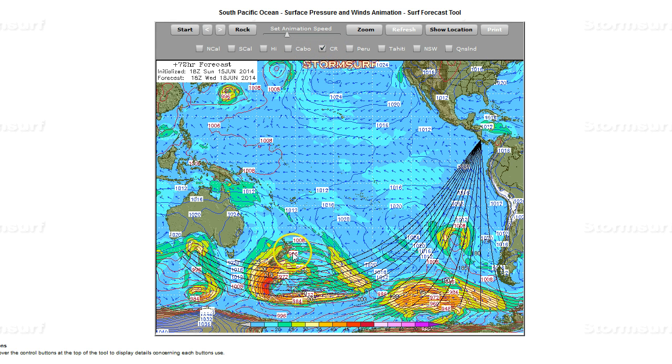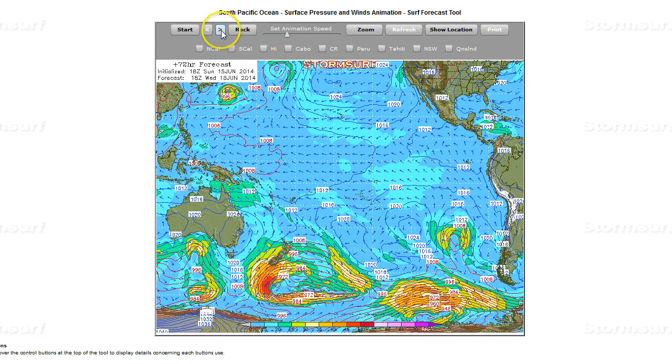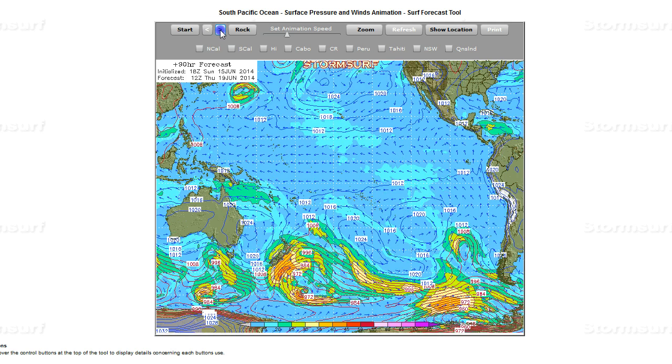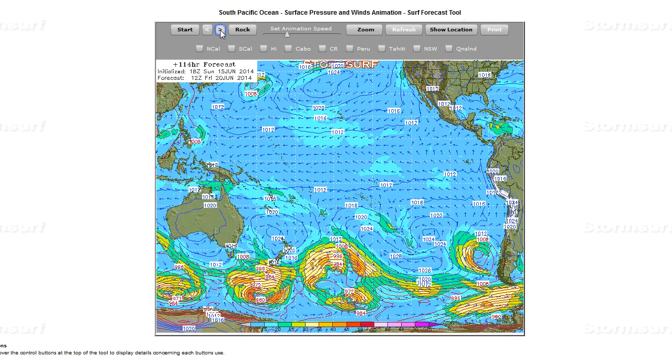Really cutting across the paths to Costa Rica. So this is really a Tahiti and a Hawaii prime target swell, with California and the U.S. getting the secondary energy. So that thing actually pushes north into Wednesday night, still 45-knot winds, then starts fading out.